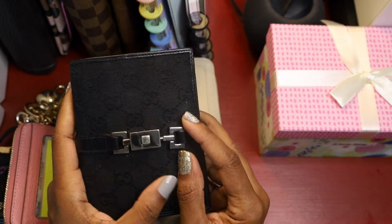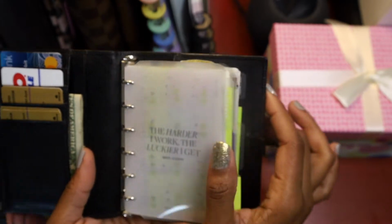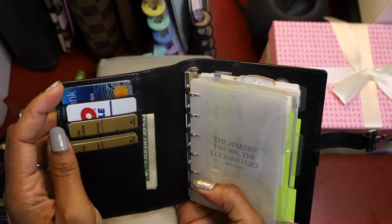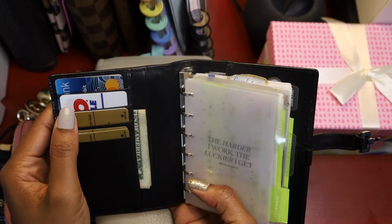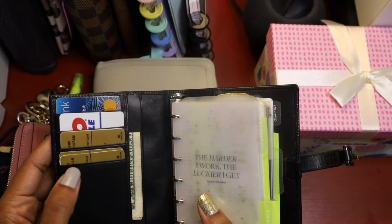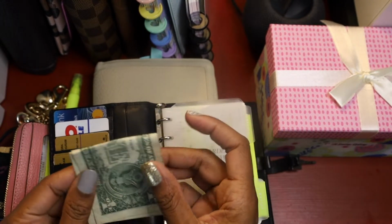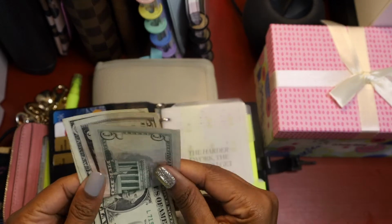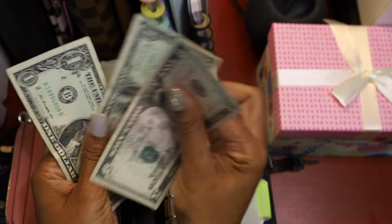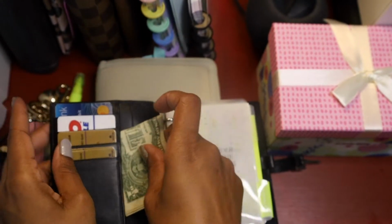So this is my wallet, and the first thing you'll see in my wallet is my debit card. I have my ID card behind it. I have my Costco card and my health insurance card for me and my family. I typically don't carry a lot of cash around, so I will literally have less than $20 for my personal use. So 5, 6, 7. Today I have $7, and typically I keep it in this little slot here.